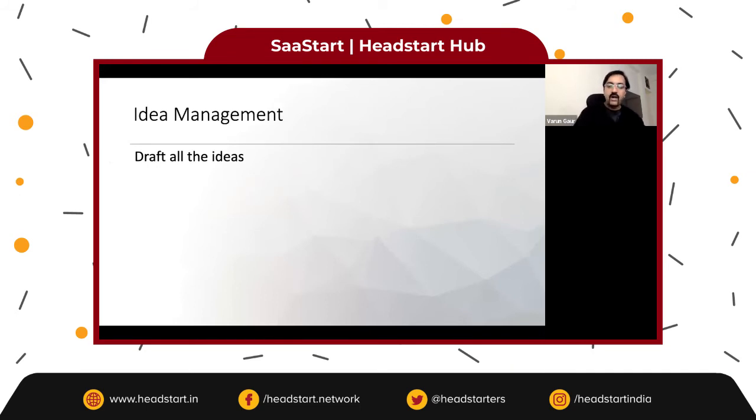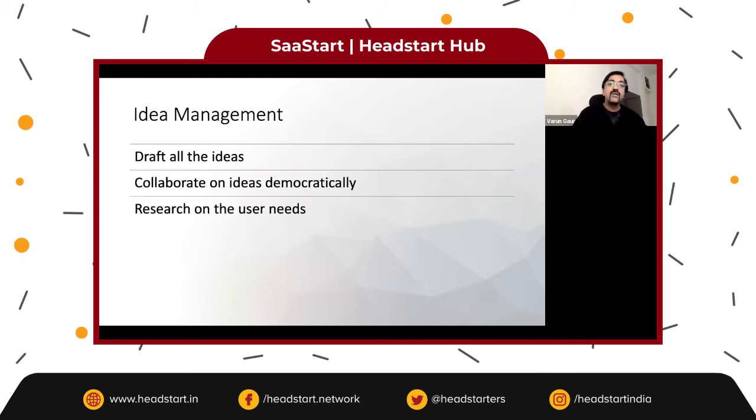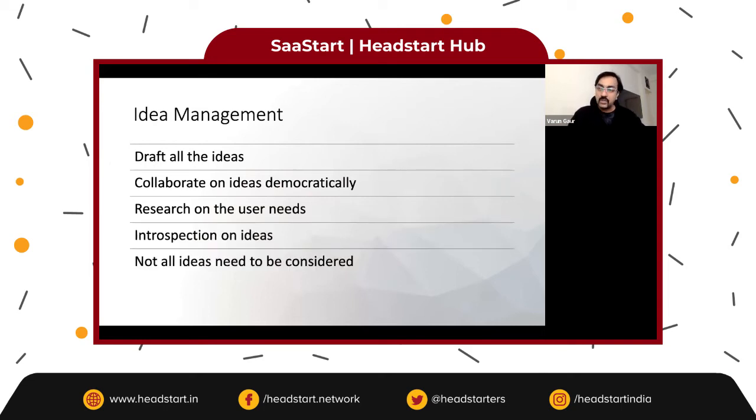I would like to talk about idea management a little bit. How do we basically do idea management? Draft all the ideas, collaborate on the ideas democratically, listen to everybody's ideas, socialize with them, research user needs, and introspect on the idea. Not all the ideas need to be considered, and you are not alone in the ideation.